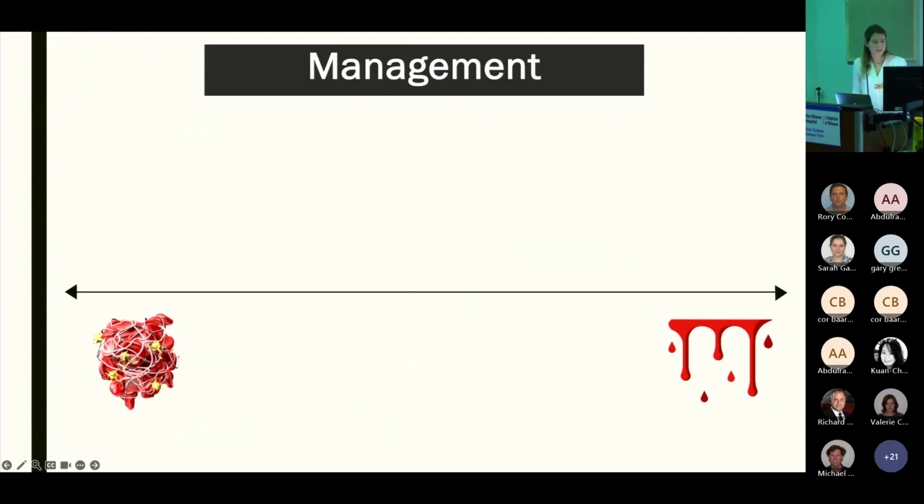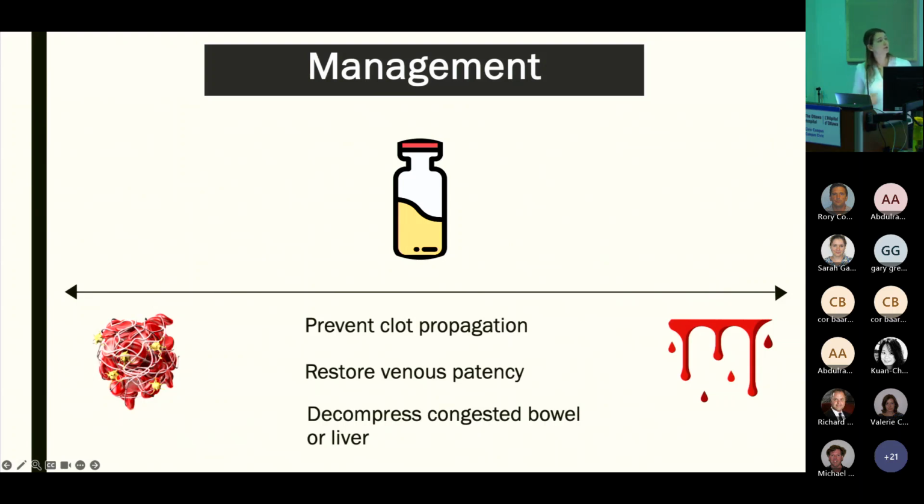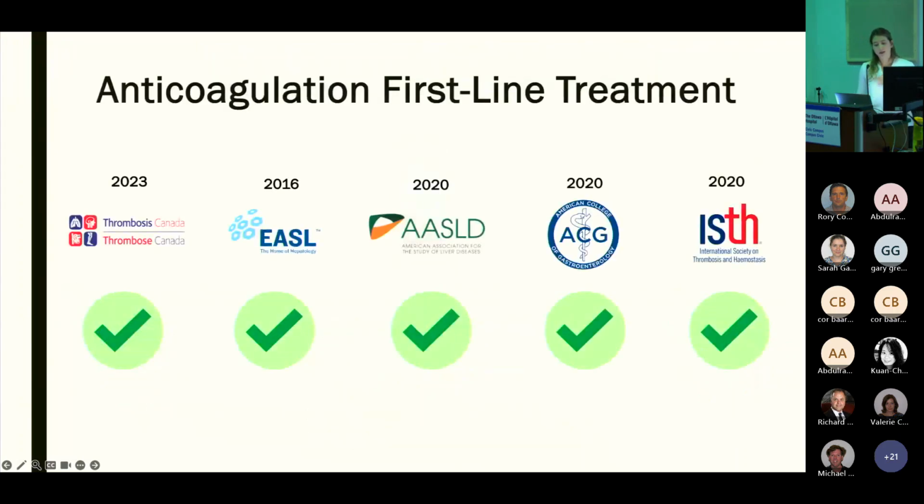So we know when to think of this diagnosis, and we know how to diagnose it. But how do we manage it? And as I've started to allude to already, really the first line management option in these patients is anticoagulation. Anticoagulation, often with heparin, really prevents extension of the clot. It restores venous patency and recanalizes that vessel. And in turn, this helps to decompress the bowel to prevent ischemia and to decompress the liver to prevent liver dysfunction.